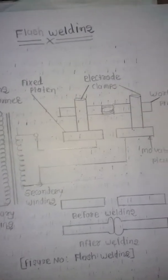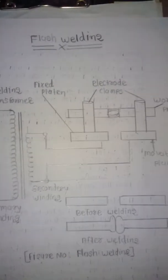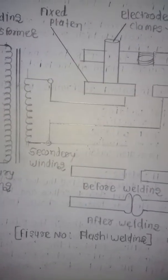One type of face welding. Second type of seam welding.